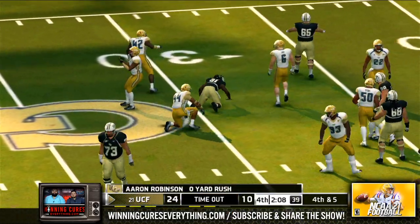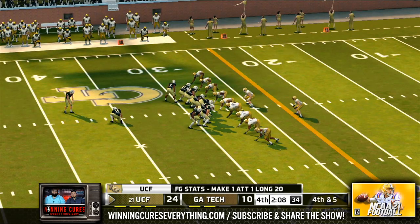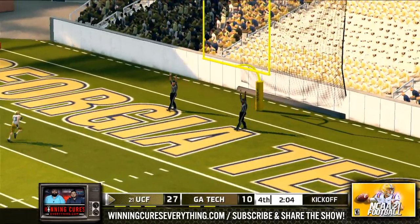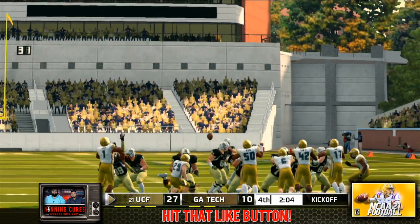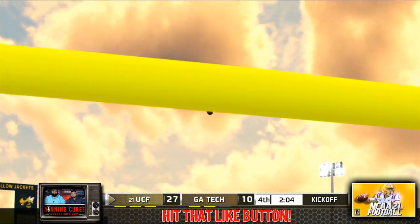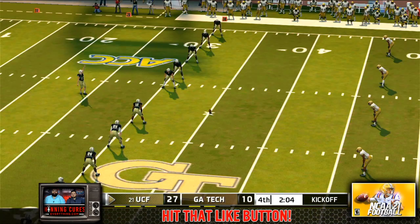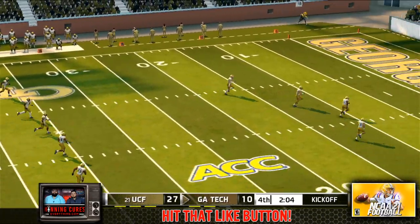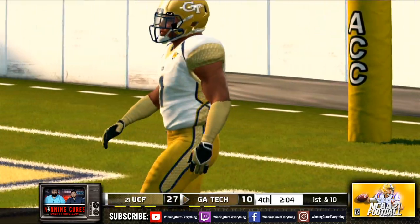Gets out to about the 28-yard line. Nothing going there for the halfback on that option play. They're going to try a long field goal here. The kick is away. It's long enough. And he got it. And it looks like they're ready for the kickoff. Excellent kick. This one's going to be down in the end zone for a touchback.